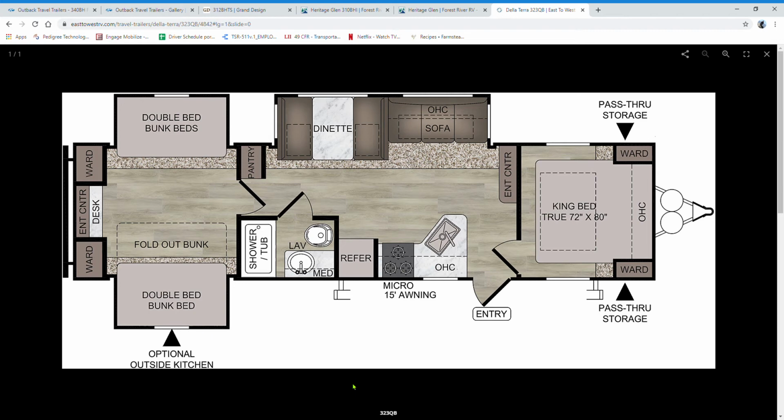This is the first floor plan I really fell in love with because I loved these opposing slides on this side for the bunkhouse. This just makes for a wonderfully big area for the children. And at the back, having the double wardrobe and all the storage you get with that is pretty fantastic. And then it has the optional outside kitchen. So if you don't get the kitchen, what you get is a storage area on the outside, which was pretty nice. So I really like this. I stopped by and looked at one. And it's a lower end build, but it wasn't bad. My issue came from this area, and I will explain that as we move forward.